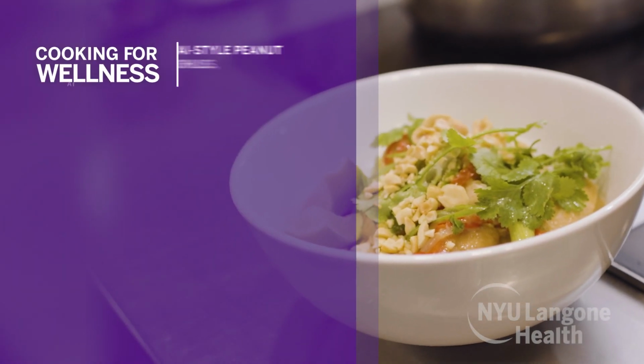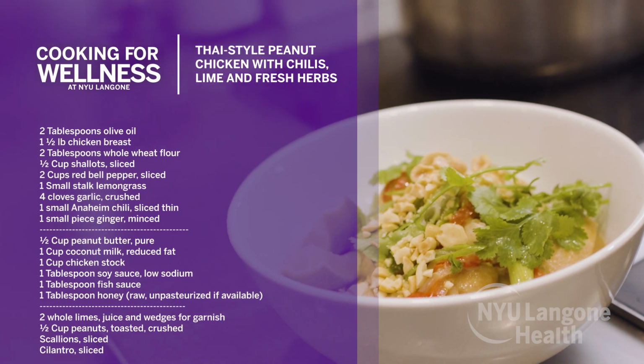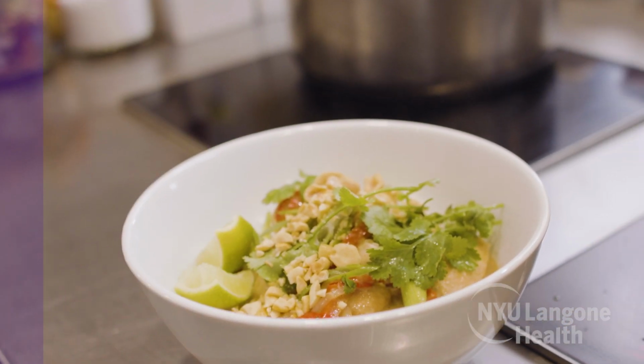It's gonna be fun. So, we are gonna make a simple and easy one-pot Thai-style peanut chicken with chilies, lime, and fresh herbs. We chose this recipe for its incredibly vibrant flavors, and it's also nutrient-dense and packed with vitamins and minerals. So, Dr. Welcome, you see a lot of patients that are interested in losing weight. Are they constantly asking you for food advice?